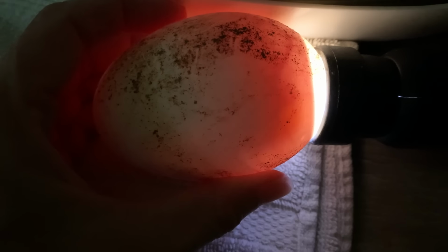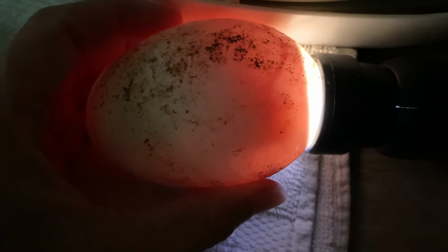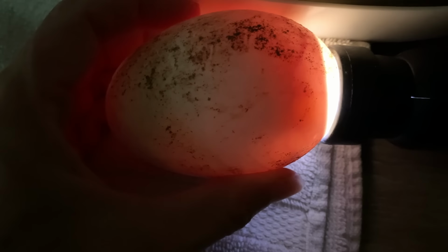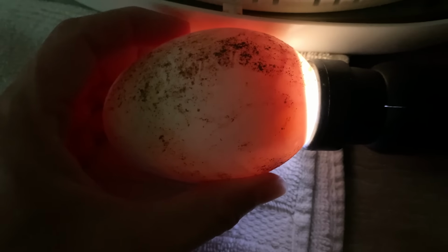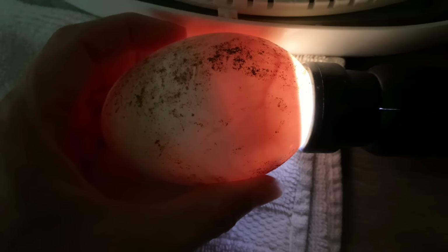Okay, so here's the next egg, number 2. I'm not moving this egg at all, and you can see the movement from the baby right there. So he or she, love it, is doing just great. All right, we're gonna move fast, y'all. So eggs 1 and 2 that we went through in the first incubator are a go.